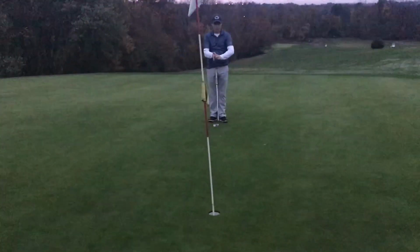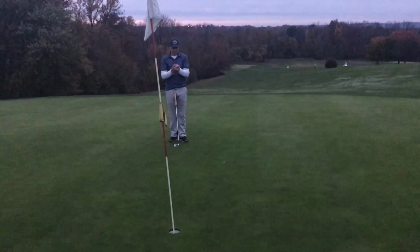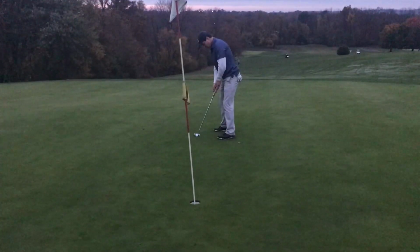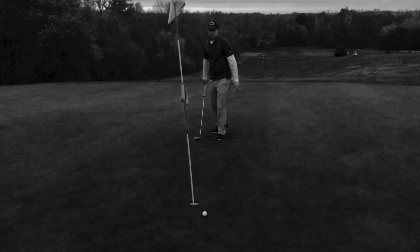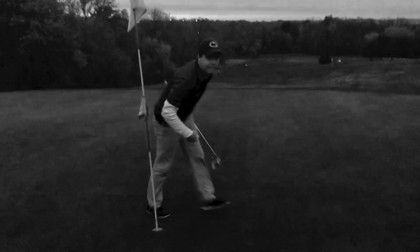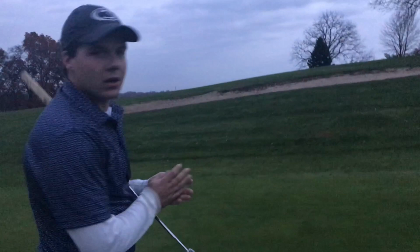Got about 8 feet back up the hill now. Would love to see this one go. And powers it through the break. Bogey. All in all, an up and down day.